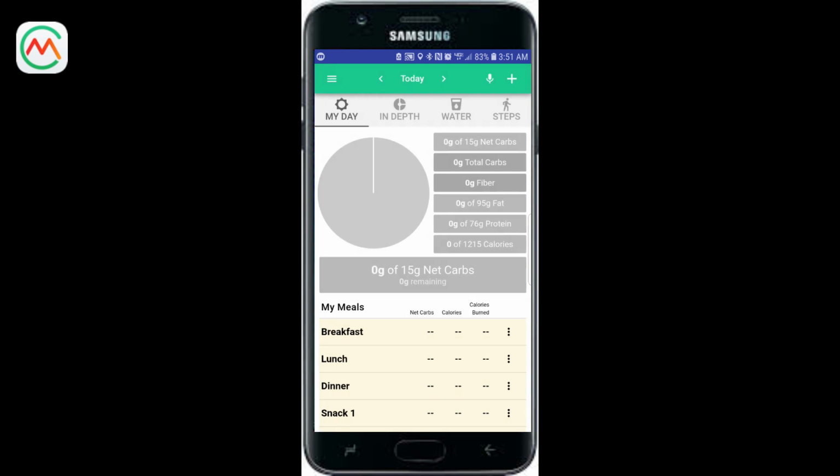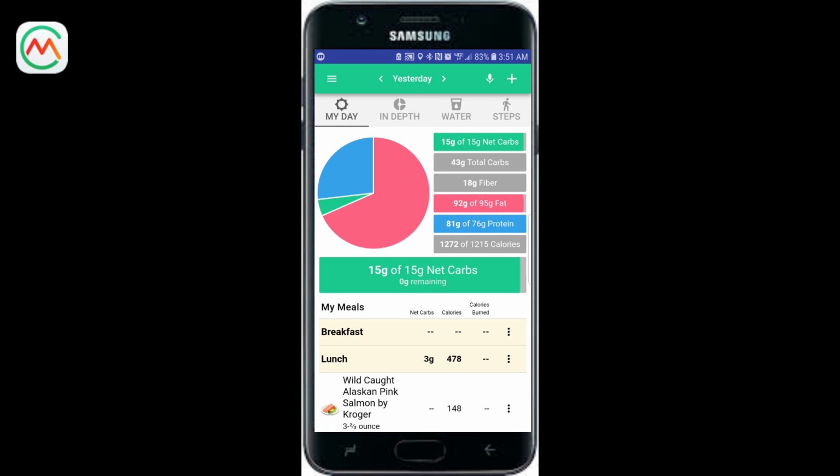Go back to my daily log and show you how to actually log in your food. So since I intermittent fast, I don't really have breakfast. Sometimes I'll have coffee with sugar-free syrups and the MCT oil. However, today, or yesterday rather, I did not.